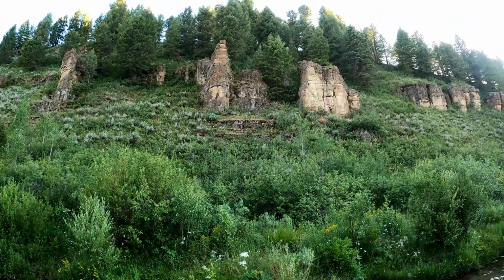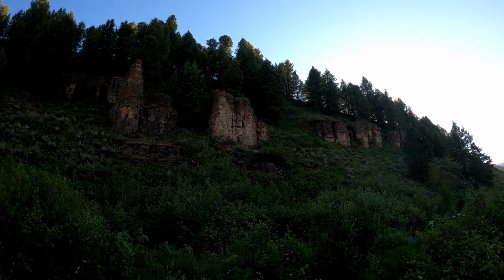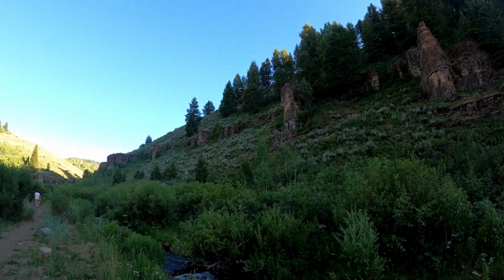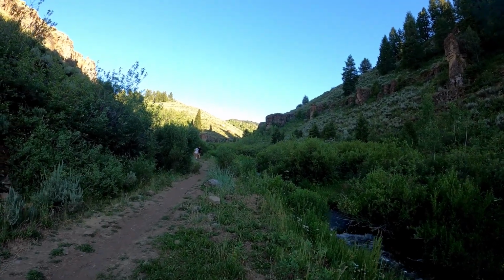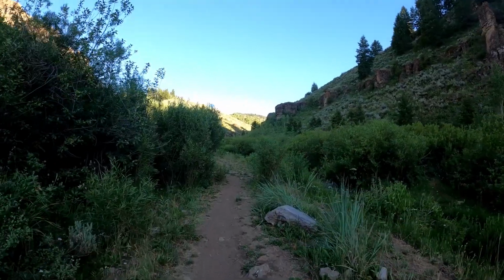I just noticed the canyon walls on this side. Isn't that beautiful? Oh, it's getting dark. Hold on. Let's go this way. There you go. Oh, I better catch up to him. Come on, Moo. Let's go. Go, go, go.